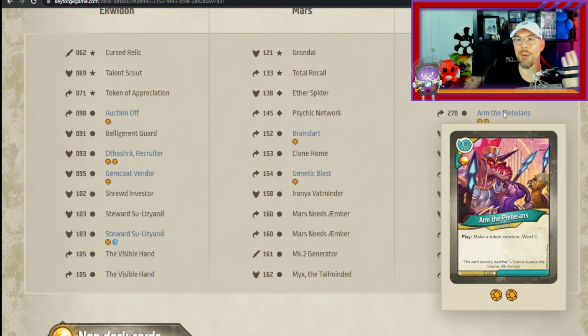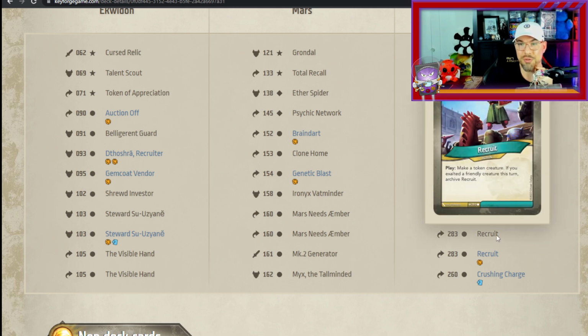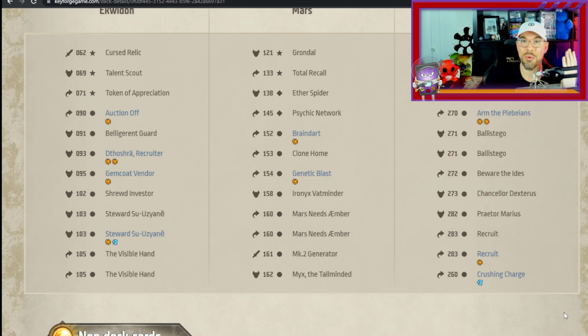This one has 3 Ember Pips total, which is kind of insane, unless I'm going against an Infernus deck. What else is here? And then there's 2 recruits as well. So pretty bonkers in terms of token creation.